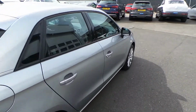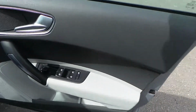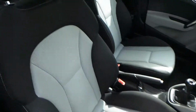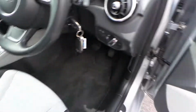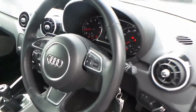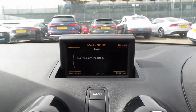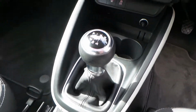Moving to the front of the vehicle, the car's got the electronic folding exterior mirrors with the black cloth with cream insert on the front seats, auto headlights and wipers with a 3-spoke leather multifunctional steering wheel, Audi's MMI display with air conditioning and a 5-speed manual gearbox.